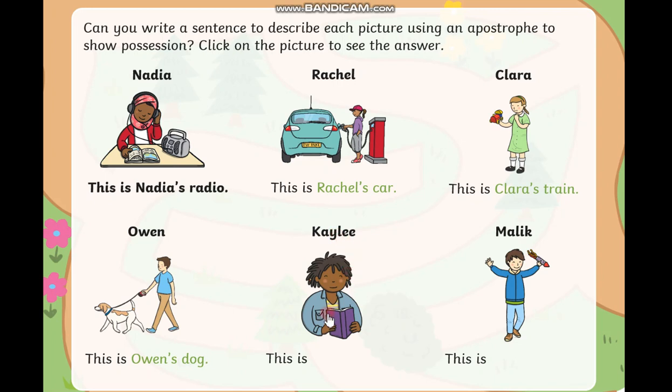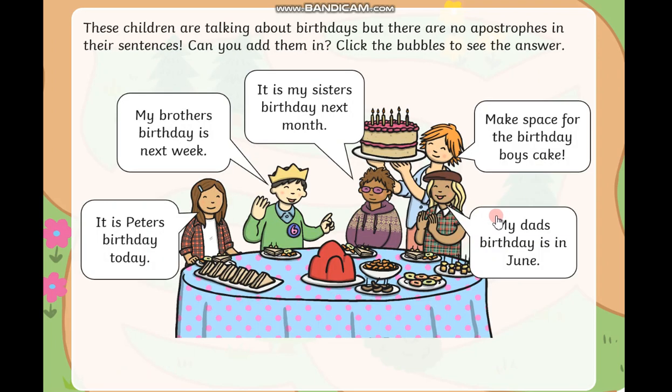This is Kaylee, and Kaylee has a book. So this is Kaylee's book. This is Malik, and Malik has a rocket. This is Malik's rocket. Okay, so these children are talking about birthdays, but there are no apostrophes in their sentences. So they've made mistakes in writing down these sentences. Can we correct them?